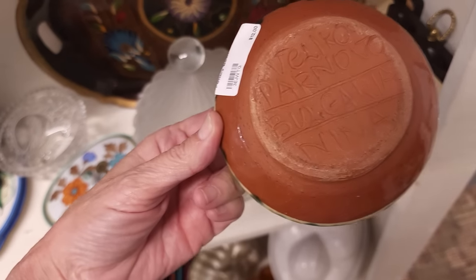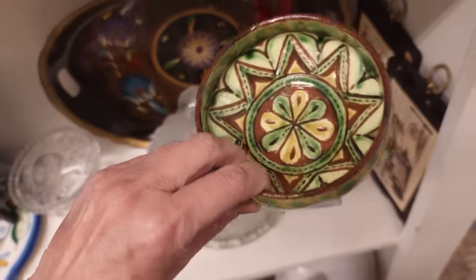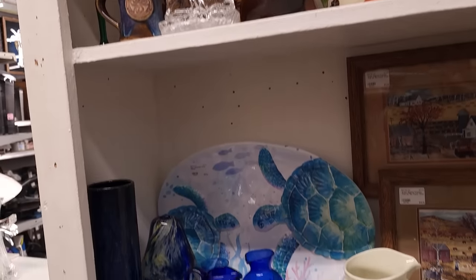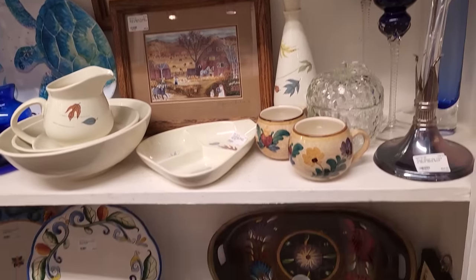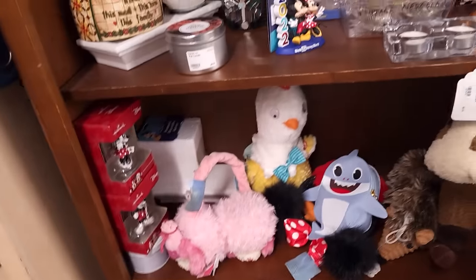That's a really nice little part of Bulgaria. $12 seems like a really good price on that. I kind of like it. I think I'm going to grab that. See what else we have up here. Oh, the sea turtles. It's probably a good thing I don't collect the sea turtles too, because I really wouldn't have room for my collection. And we have more goodies in this room.